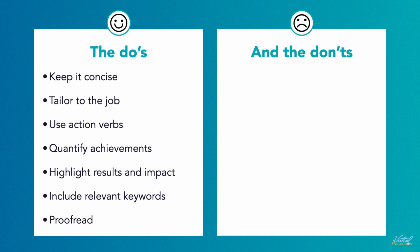Make sure to thoroughly proofread your resume for grammatical errors, typos, and formatting inconsistencies. Ensure that your contact information is accurate and up to date. Ask a trusted friend or colleague to review it as well, as fresh eyes can catch mistakes that you may have missed.